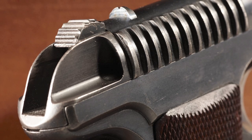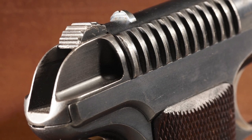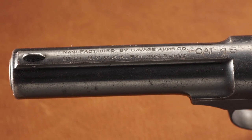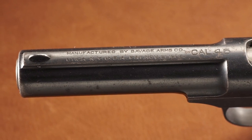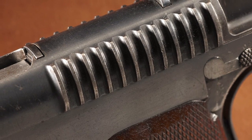The example that I'm holding in my hand is serial number 2, the Savage counterpart that was sent into the School of Musketry. This particular gun was photographed for the Army Manual on handguns. The Savage and the Colt squared off, and the competition was to determine which would last the longest with the ammunition that would be fired in these two pistols.